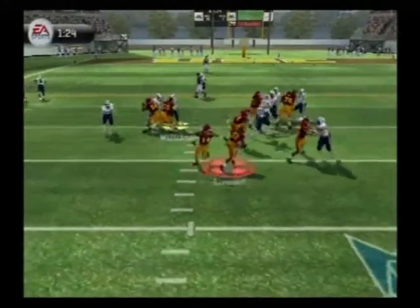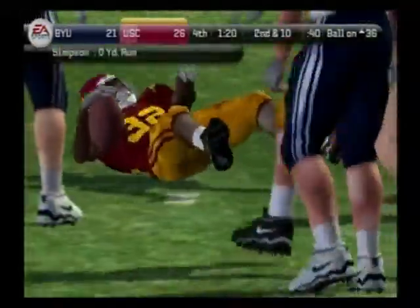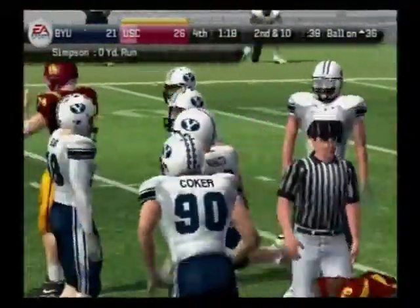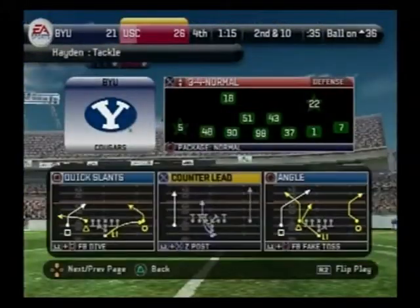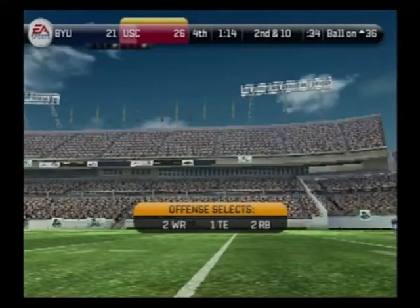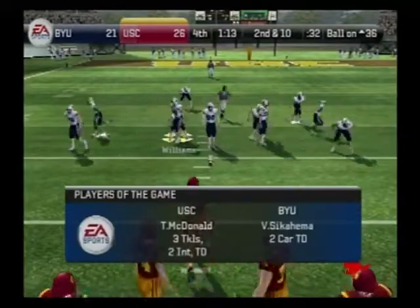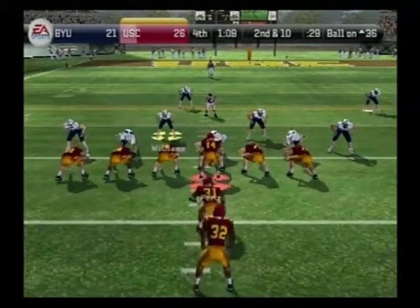USC sets up in the I. Hands it to the back. And down he goes at the 36-yard line. Back to the line of scrimmage, and that's it. Congratulations to our players of the game. Both of these young men should hold their heads up high today.